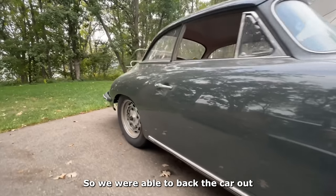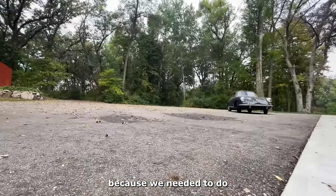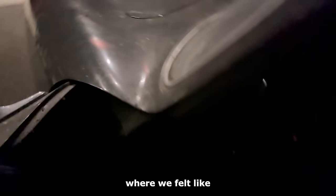So we were able to back the car out and drive it around the lot at the shop, but it still wasn't roadworthy because we needed to do some adjustments to the clutch. It just wasn't engaging and disengaging properly. The time finally came one night where we felt like we had it dialed, and Finn and I decided to take it out for a drive. Here's that moment.